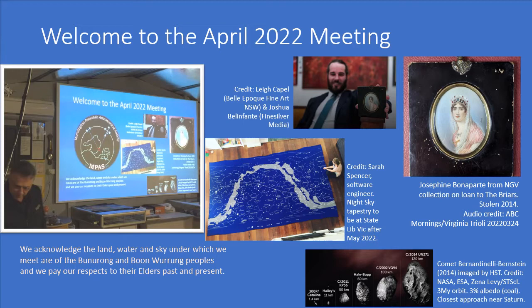Tell us about the artwork we're discussing and where and how did you find it? So the artwork we're discussing is a portrait miniature of Josephine Bonaparte in her coronation jewels. And this was one of two, a pair of small miniature artworks that were part of the Briars collection, which originally was part of the NGV collection. And the Josephine is a gorgeous little portrait signed Renee.